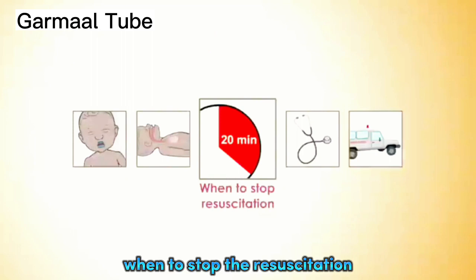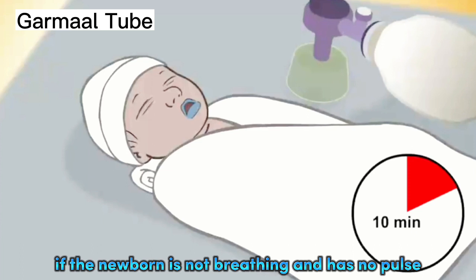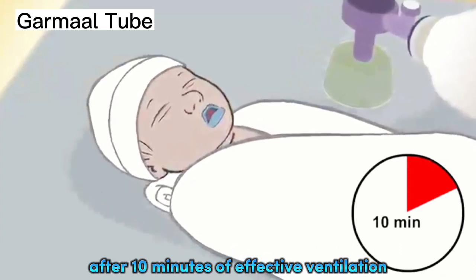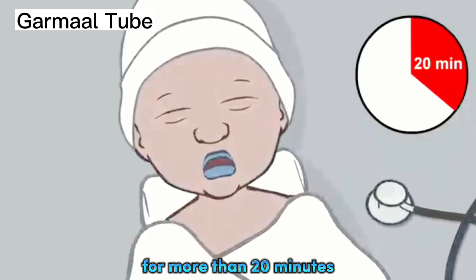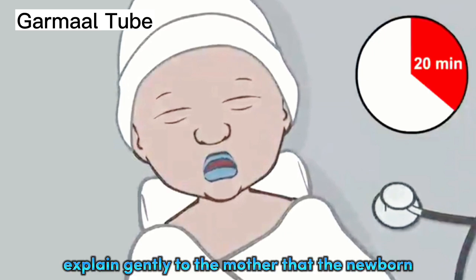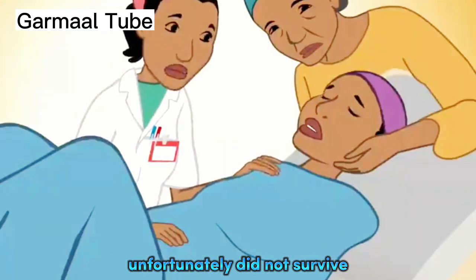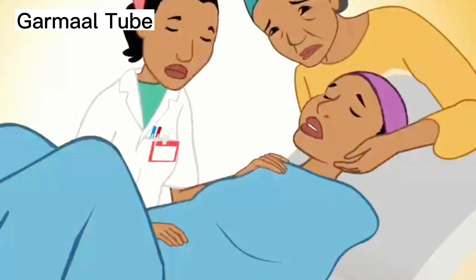When to stop the resuscitation. If the newborn is not breathing and has no pulse after 10 minutes of effective ventilation, or heart rate below 60 beats per minute for more than 20 minutes, you may take the difficult decision to stop the resuscitation. Explain gently to the mother that the newborn unfortunately did not survive. Provide emotional support to the family.